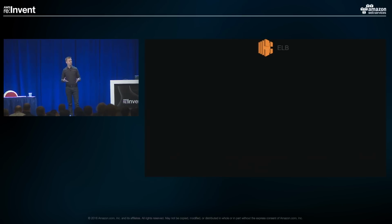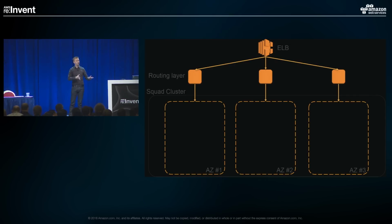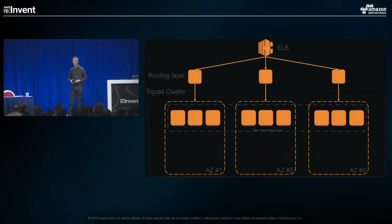We run a fairly standard microservices architecture at Huddle. So we use an ELB as our primary entry point. That's actually spread out to our routing layer, which is really Nginx boxes in each availability zone that talk to Eureka. And Eureka is a service discovery system written by Netflix. It's a wonderful piece of open source software. And we use Eureka to see what services are online, what servers are available, and what routes we need to do, and then route down to the appropriate squad cluster in the microservice cluster in each applicable availability zone.